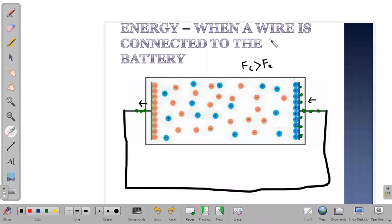Okay, I have a question from Amrit. So then what happens when we recharge a rechargeable battery? Okay, so that's a wonderful question, Amrit. And I completely forgot about that. We talked about non-rechargeable batteries till now.